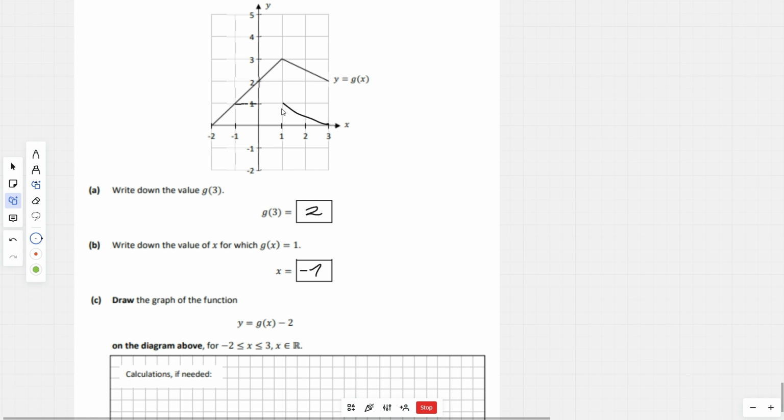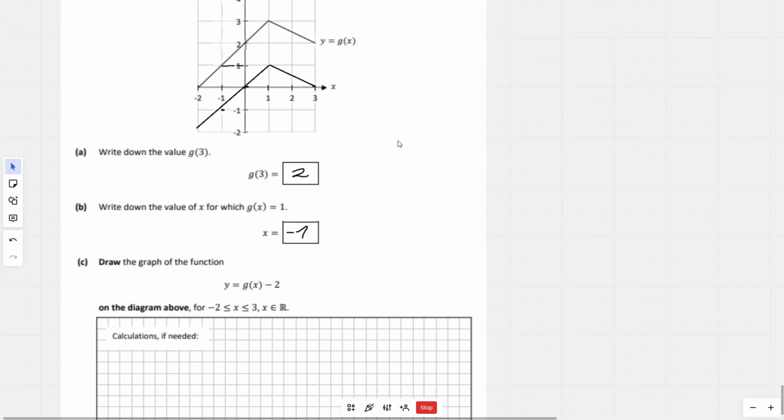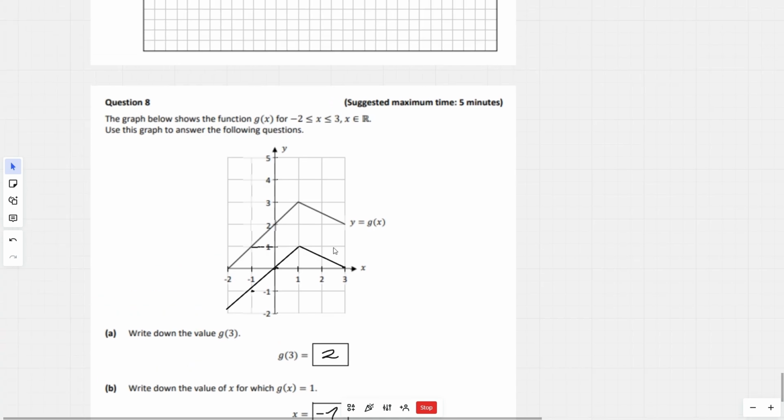So we'll draw this up here. Then, for example, this point will be down here, this point will be down here, and this point will be down here. So all we have to do is just get every point and draw it 2 lower. So 2 will be 0, 3 will be 1, 2 will be 0, 1 will be -1, -2 will be 0. So 1 will be -1 and then 0 will be -2. So I think you get the point. And that will be question 8.